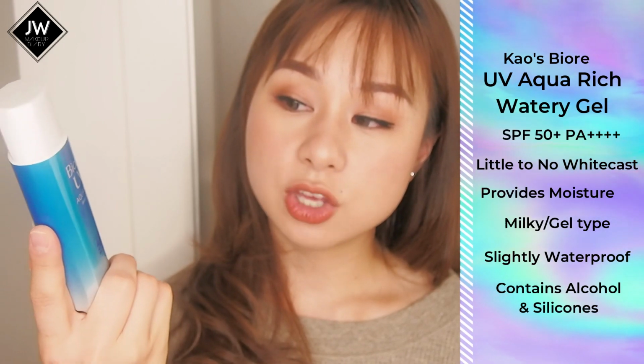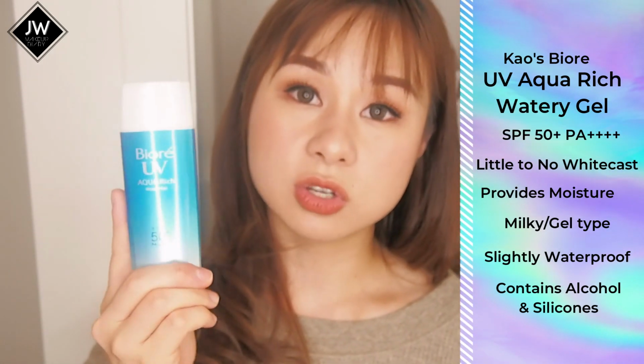So that's something that you guys probably have to consider. If you're slightly tan or you have that mocha type of color, then you might see a little bit of white cast on this one, but not to the point that it's like those typical sunblocks out there. So yes, this is again the Biore UV Aqua Rich Watery Gel. The texture of this is very milky, and I really love this on my skin.